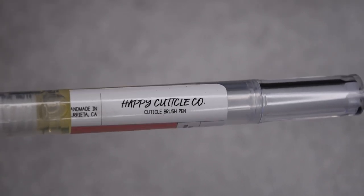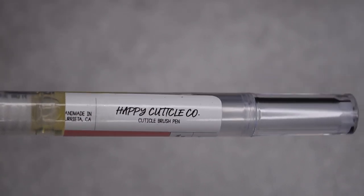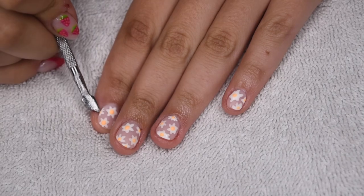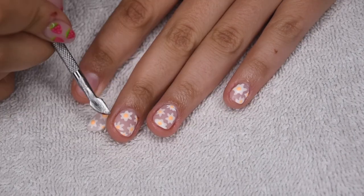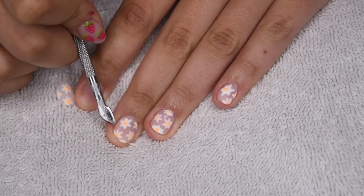I'm just going to wrap up with some cuticle oil, and I did actually use a peel-off base coat just so I could show you guys me popping off this manicure, which I think is pretty satisfying. So here is that for you to enjoy.